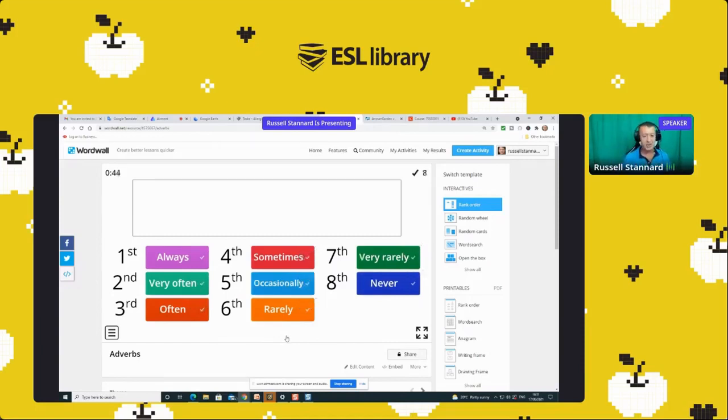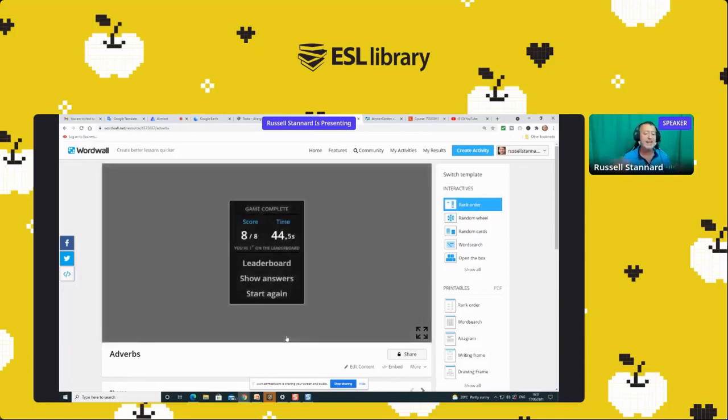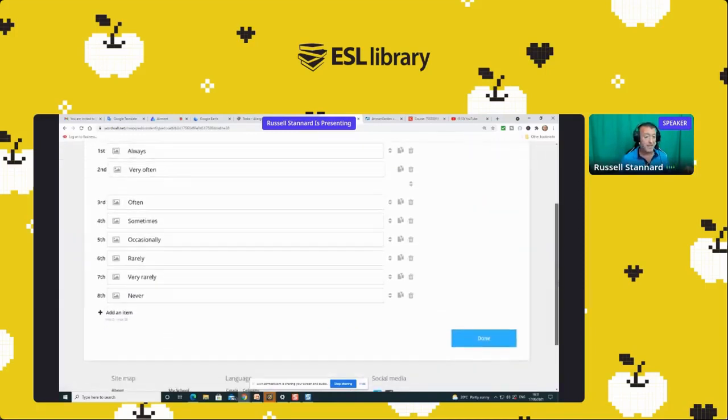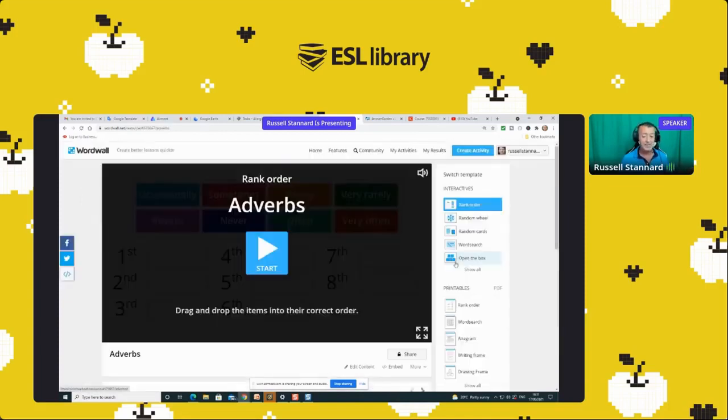And if I was just to show you, it gives me immediate feedback as well. So it's great in an online context. It could also work well for homework. But if I click here on edit content, just to show you how easy it was for me to make that, look, all I did was just write out the words in order, clicked on done, and the game is ready.